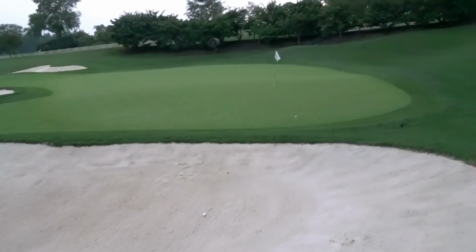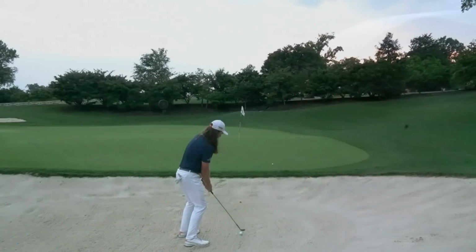Well, as you can see by that ball mark right there and where I ended up, that was not a good shot. I just kind of dropped it inside too much and left the face open, so not a good shot, but let's see if we can get up and down.